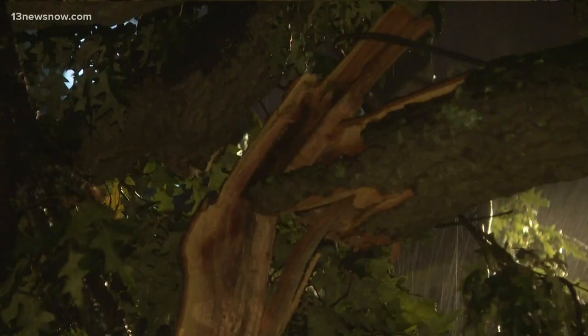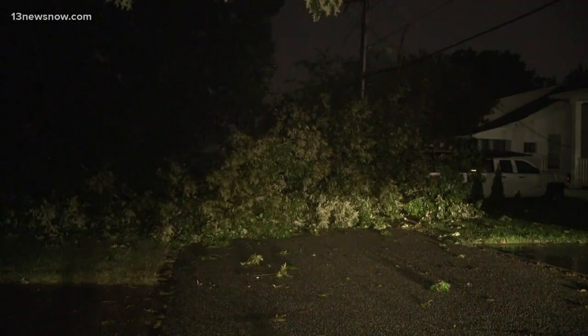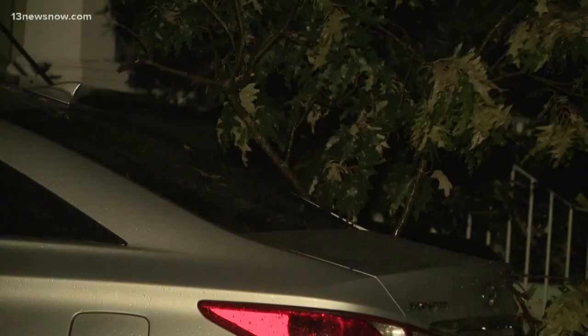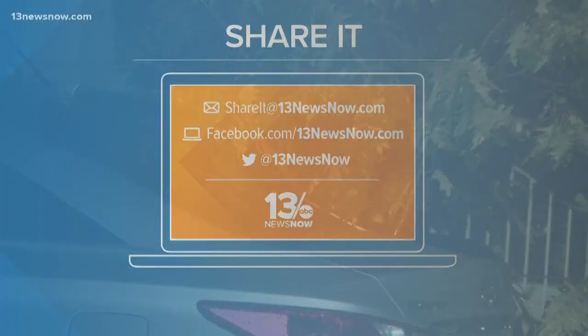Well, this was before the storm even really started to hit our area. That tree came down in Ocean View, crushed a red Nissan SUV. Now, these pictures are from viewer Danielle Nixon and reporter Madison Kimbrough and our photojournalist out there as well. So if there are any trees down near your house, we do want to know about it.